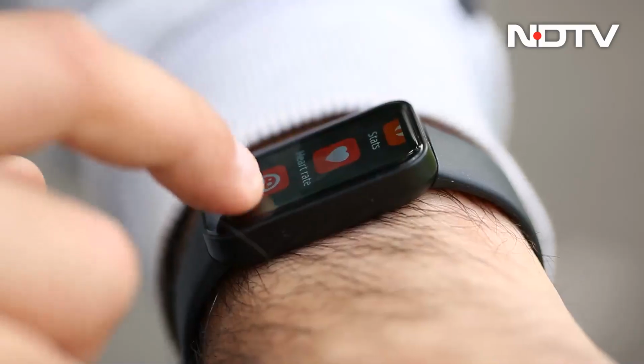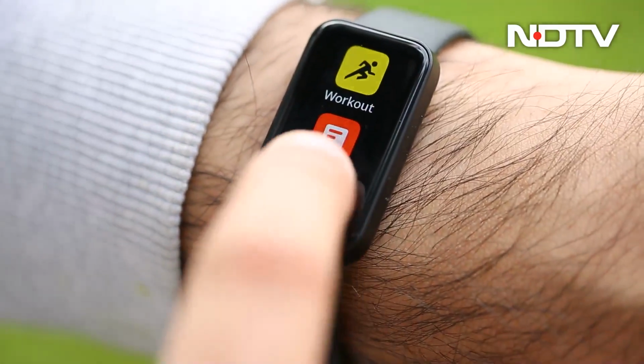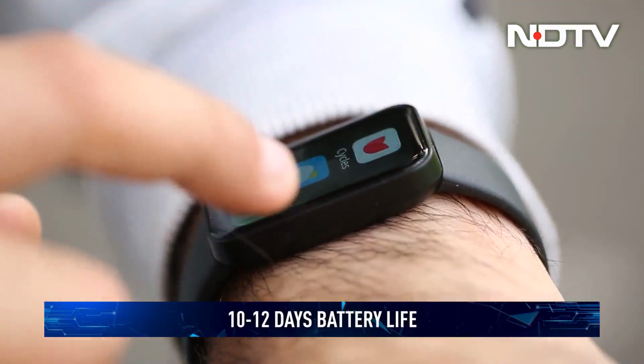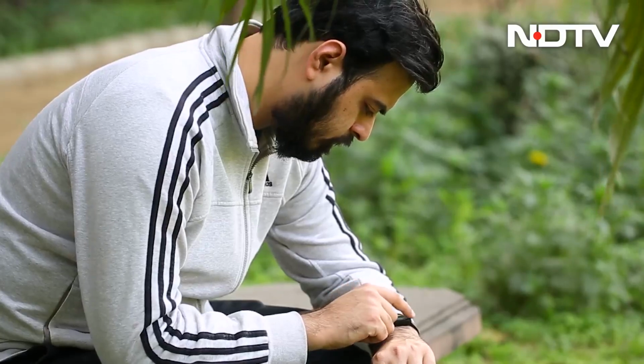You can also use the app to configure and set advanced functions like continuous SpO2 monitoring while sleeping. With so many features and options, you would think the Smart Band Pro would take a hit in the battery department, right? On the contrary, the band can last you anywhere between 10 to 12 days depending on how many features you have enabled, which is impressive.